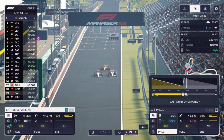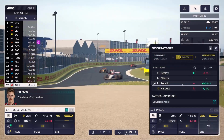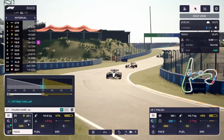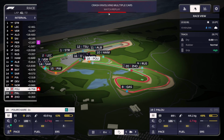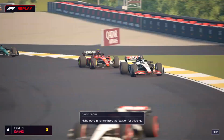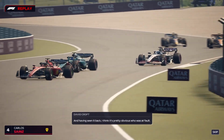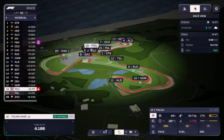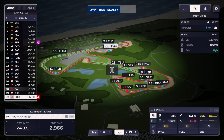Pit options, we're gonna go on the medium tires. For Pourchaire, yeah, we are just getting obliterated. Copy, box. Oh, I think we've got a yellow flag. No. Right, we're at turn 9. That's the location for this one. Tries to get by. Oh, that's quite an impact. Looks like rear wing damage. Having seen it back, I think it's pretty obvious who was at fault. The Sauber just runs us over. That's fun. I should have stopped it sooner because then we would have been able to... Oh, so we get a 5 sec.